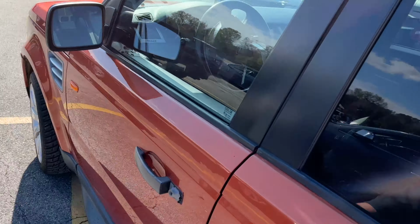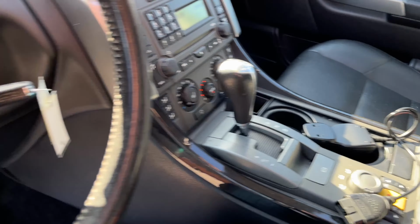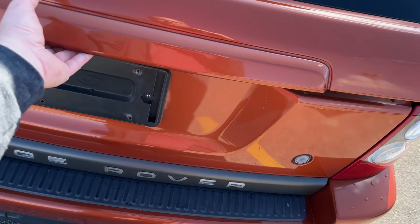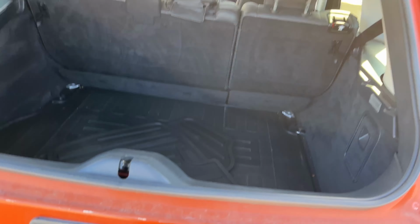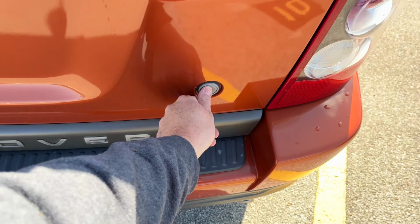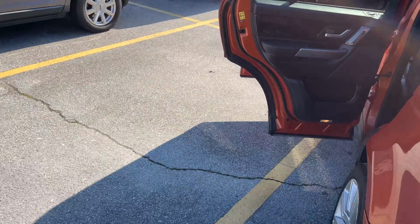Let me do some unlocking here. Let's look at this back seat. Looks good. It all looks good. Okay, that's not power. Thought it might be, but it's not. Oh, I bet the... Maybe? Oh well, I don't know what I'm doing.